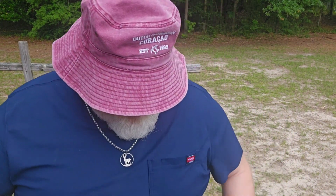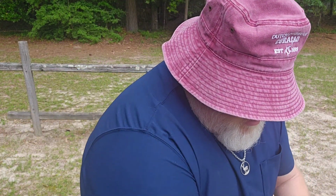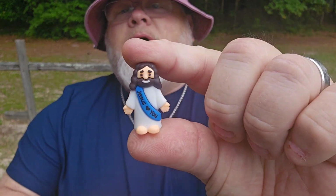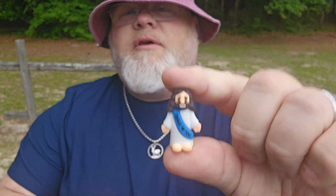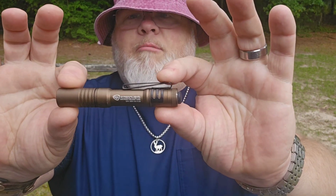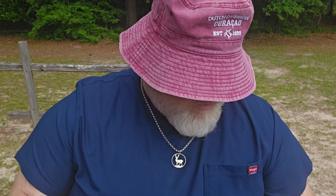Bear with me. All right. You guys already know what you're gonna see first. Everybody needs a little Jesus. Holy Land pocket cross, front left pocket. Streamlight Micro Stream flashlight.